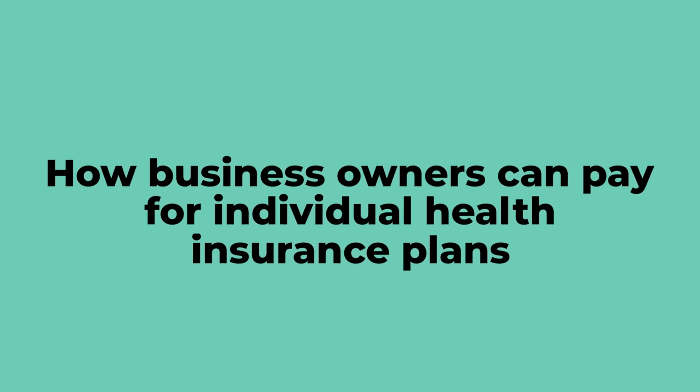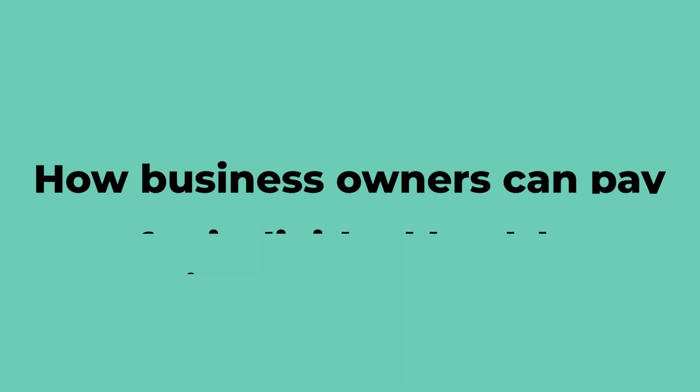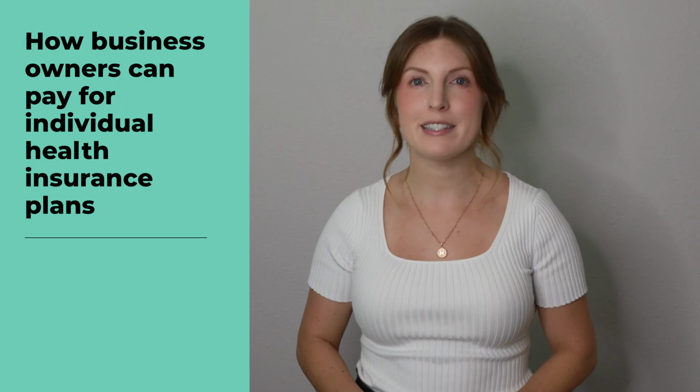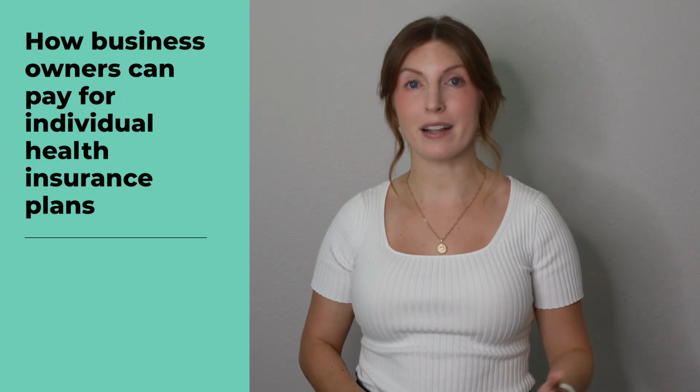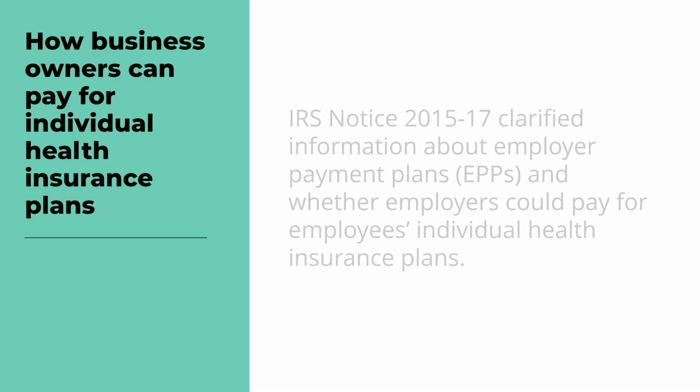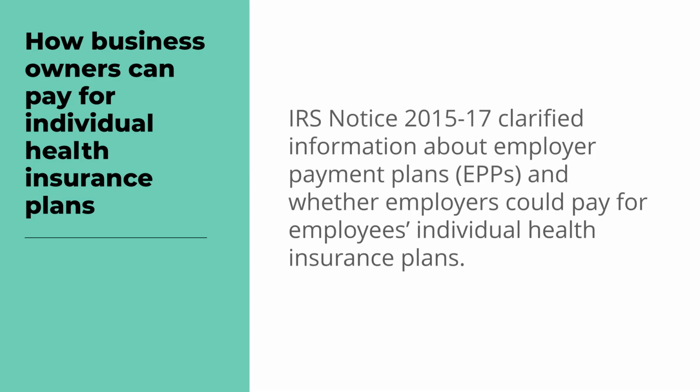How business owners can pay for individual health insurance plans. Historically, organizations could pay for employees' individual health insurance premiums directly. However, the Affordable Care Act changed this. IRS Notice 2015-17 clarified information about employer payment plans and whether employers could pay for employees' individual health insurance plans.